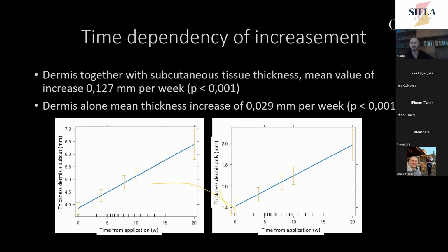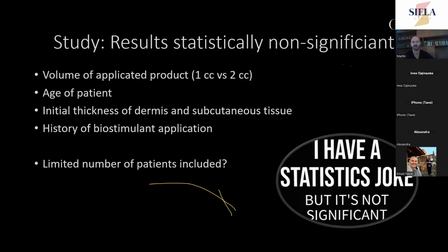The first graph on the left shows the increase in combined dermis and subcutaneous tissue thickness on average by 0.17 millimeter per week after Gouri treatment. The second was focused on the dermis alone, where we observe an average increase of 0.029 millimeter per week. Both the graphs simulate that linear progression of tissue thickness increase.